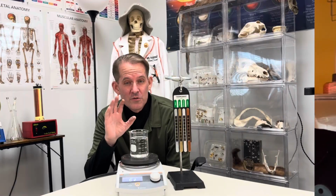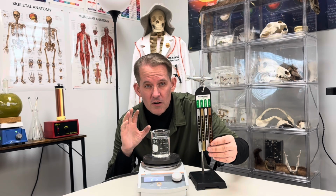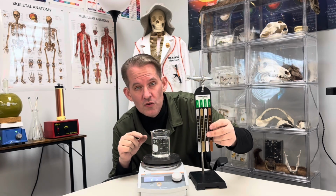Check it out. So an easy way to demonstrate the conductive properties of different kinds of metals is to put a 200 milliliter beaker of water on a hot plate, and as it's just under boiling, to lower these strips of metal into the water.